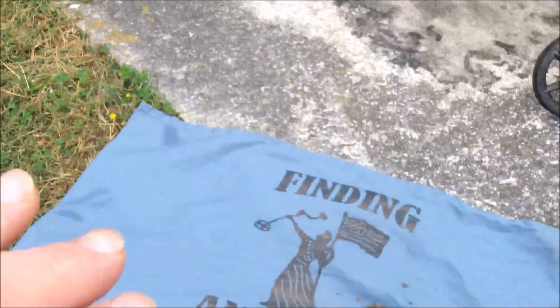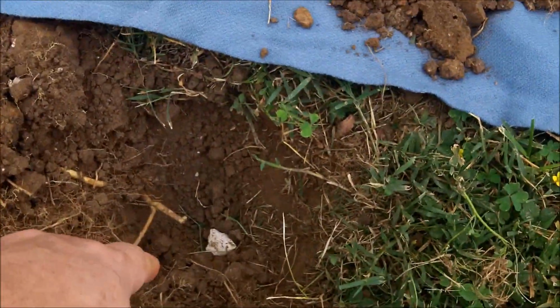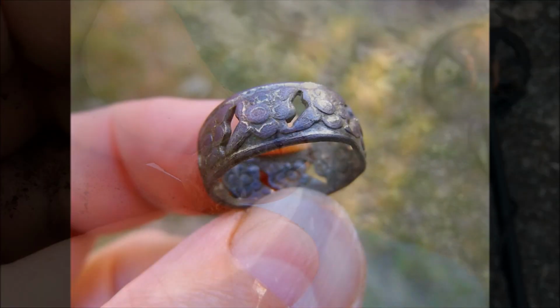And just going along the sidewalk here, this is my first target that I dug, and I can't complain. Got a 19. It was still in the hole about 4 or 5 inches down, and I got a ring. Look at that. That's probably just gonna be silver plated, but I'll definitely take that. Yeah, pretty old one too. That'll look pretty neat once it's cleaned up.